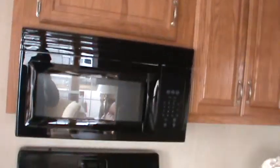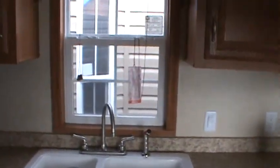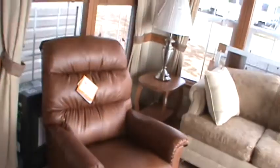This one has beautiful plank wood linoleum from the front to the back. Black appliances, built-in microwave, 30-inch range, 30-inch microwave, high-rise kitchen faucet, composite sink. This does come with the flat screen, and that goes for in-stock trailers only.